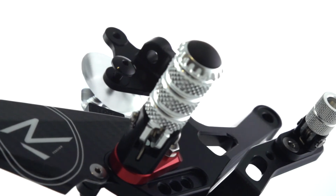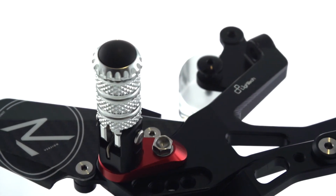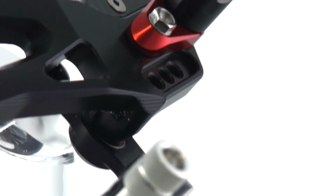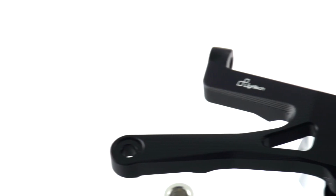A special mention deserves the possibility to install the rear sets without modifying any element of the motorcycle. This aspect represents a real advantage, especially for the latest generation of motorcycles, which feature ABS, traction control, and further electronic functions. All the rear sets can be customized on individual customer request.